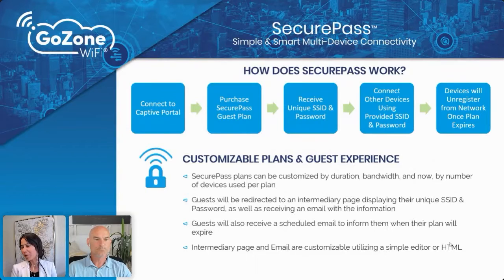So Wayne, before I move on to the next slide here, kind of show everybody what SecurePass looks like, how does SecurePass differ from a typical WPA protected SSID? Why would you choose one over the other? I know you've kind of already explained that, but if we could put it in short, why?